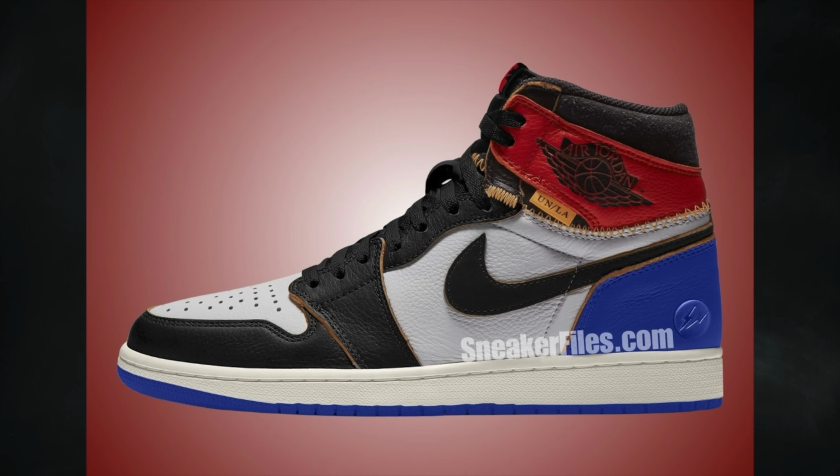White leather covers the base, and then black leather runs across the eye stays, collar, around the toe, and the swoosh. The wings logo will be done in black. I'm going to assume it's going to have a sail midsole, somewhat giving it an aged look, and then blue on the rubber outsole. These are nice. These are really, really nice in my opinion. Will I be able to get them if they do drop?